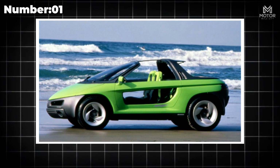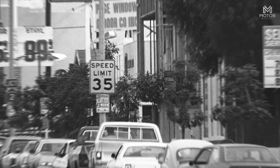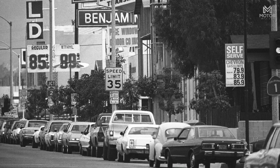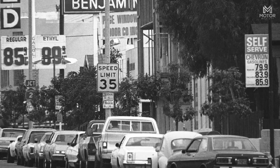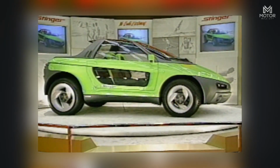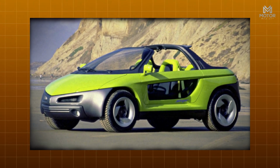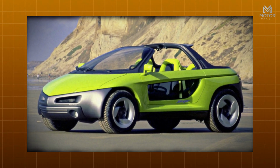Number 1. Pontiac Stinger, 1989. While Ford was busy solving the fuel crisis, Pontiac was back in the lab cooking up something a little more playful. The Pontiac Stinger. A bold what-if wrapped in sleek lines and turbocharged dreams.